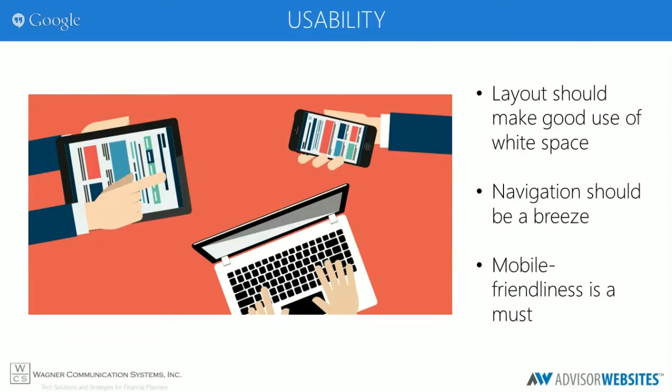Yeah, absolutely. And definitely we want to talk a little bit about usability as well. Your layout on your website should be making good use of white space. Navigation should be a breeze. These are all key tidbits that your website really needs to have and be able to function well for your clients to understand who you are as a firm. People are expecting to have their hands held with their user experience at this point. If you have to have someone actually make a decision, the decision they're likely to make is to close the window.